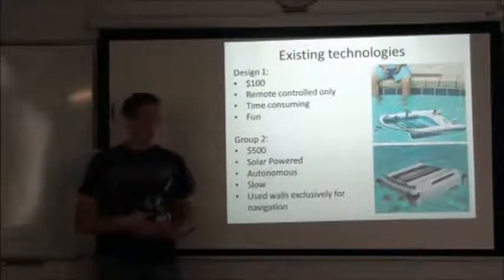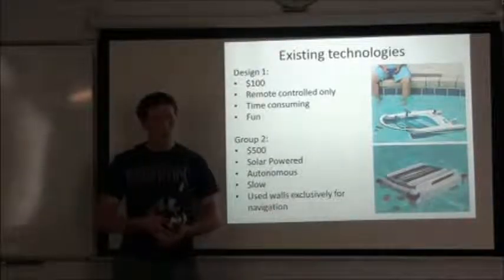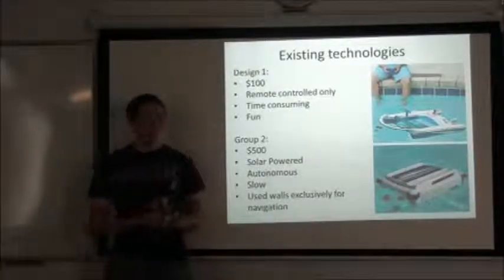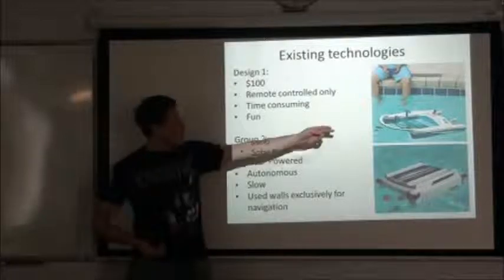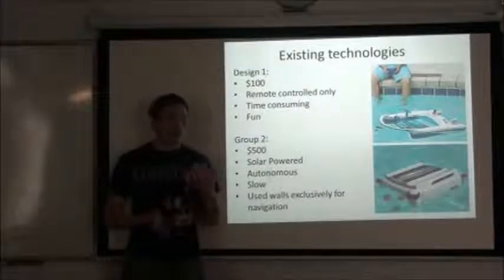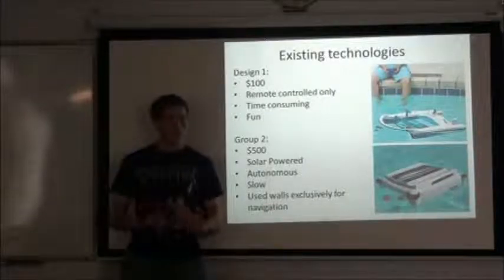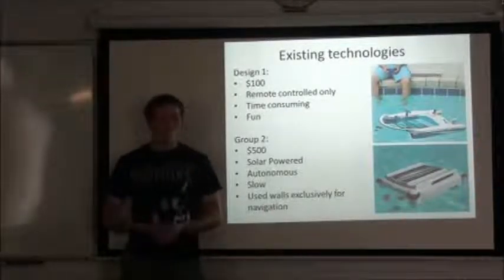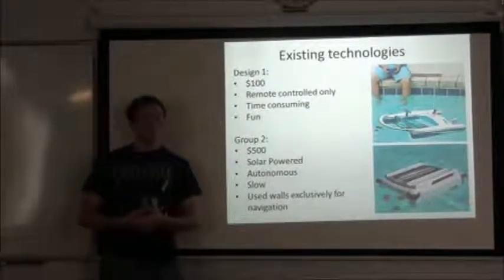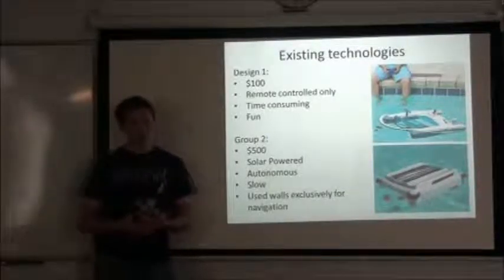A few of the existing technologies, of course, is a manual method with just a regular pool skimmer, or there are automated pool skimmers. One of them here is fully remote controlled. It's relatively cheap at $100, well, cheaper than the other one, though it is time consuming due to the fact that it is only remote controlled, though I suppose it would be quite fun to motor it around in the pool. It also has good navigation because you yourself can use it to chase down any debris that happens to be in the pool without any preset navigation.